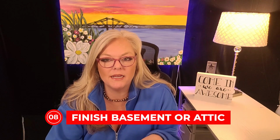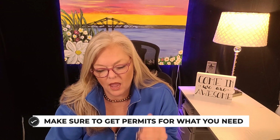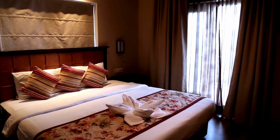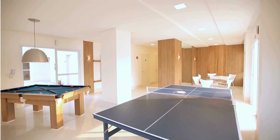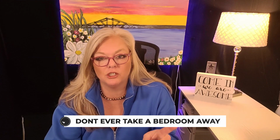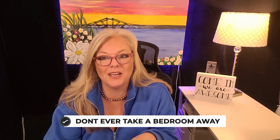If you have extra space, you can do little projects and finish them. We don't really have basements around here, so we don't deal with that or that square footage, but make sure you get permits for what you need. Extra living space means extra added value. You could add a mother-in-law suite or maybe a game room, a playroom, an extra space for somebody, but don't ever take a bedroom away.